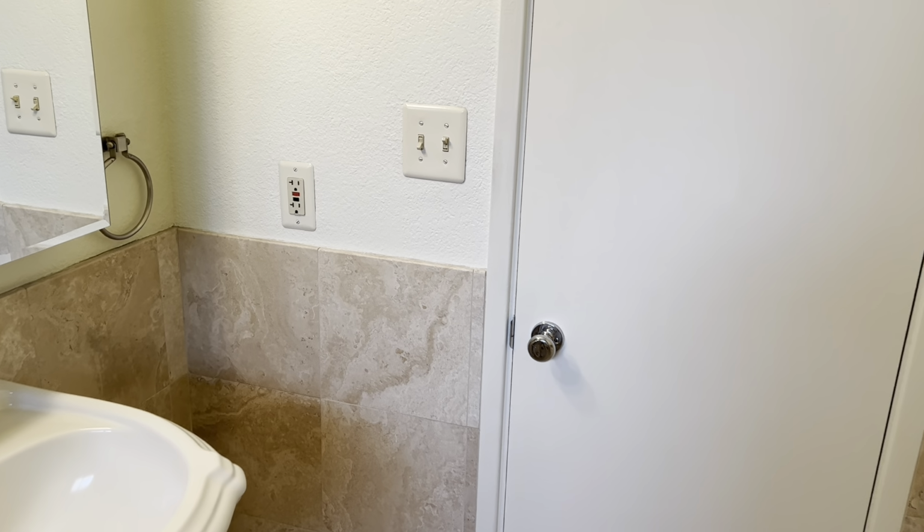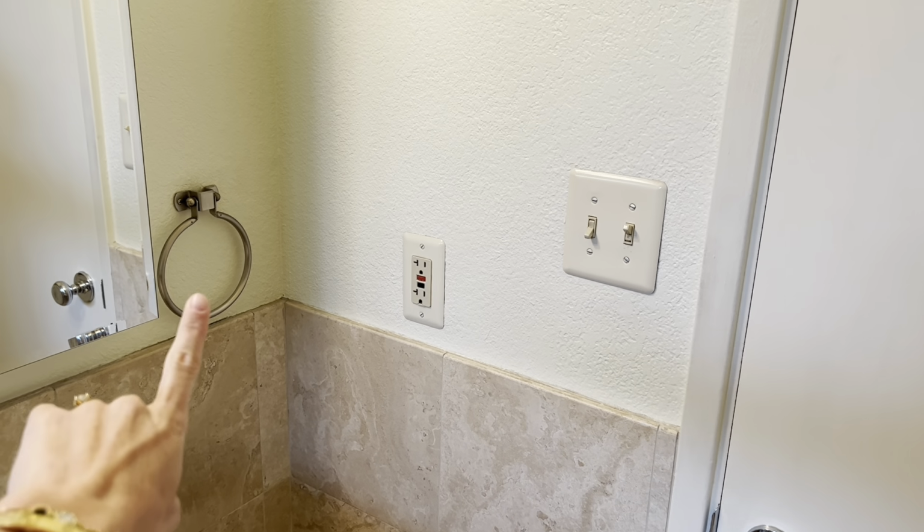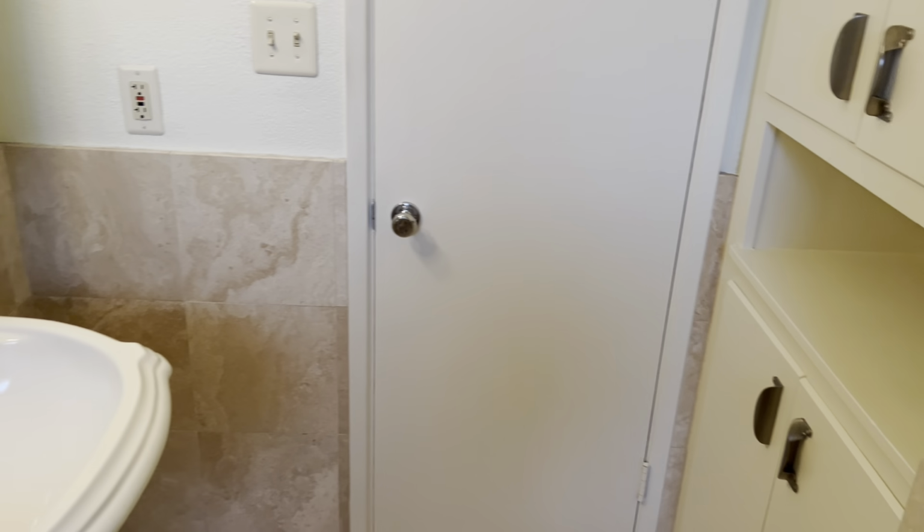The other bathroom: new outlet covers, paint, new hardware, those things. New light fixture, new hardware in the cabinets, new towel rack holders.